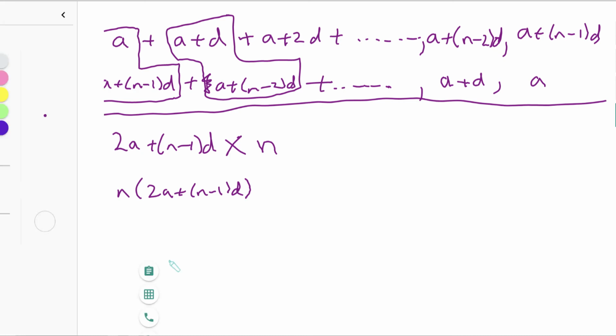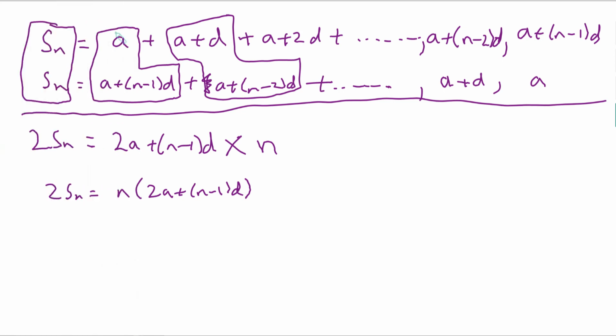And I'm going to cheat and save myself a little bit of writing here. I just need to get rid of this 2, so I divide both sides by 2. And this is your formula for the sum of the first n terms of any arithmetic sequence.